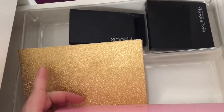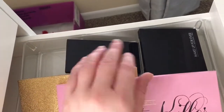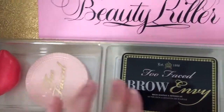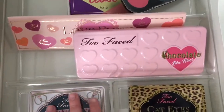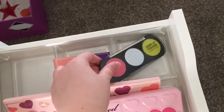Next drawer, Beauty Killer palette. This is a magnetic palette. I don't really have a lot in it. A makeup set, Smashbox 3 contour, lip scrub by Tony Moly, Too Faced powder, and Brow Envy. Try not to make this super long for you guys. Some other palettes that I just threw in here. I am not happy with this organization, but it is what it is.